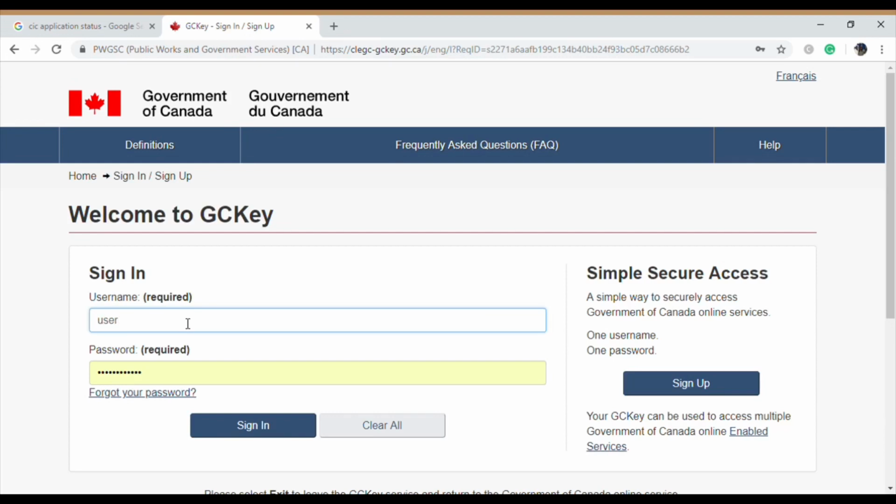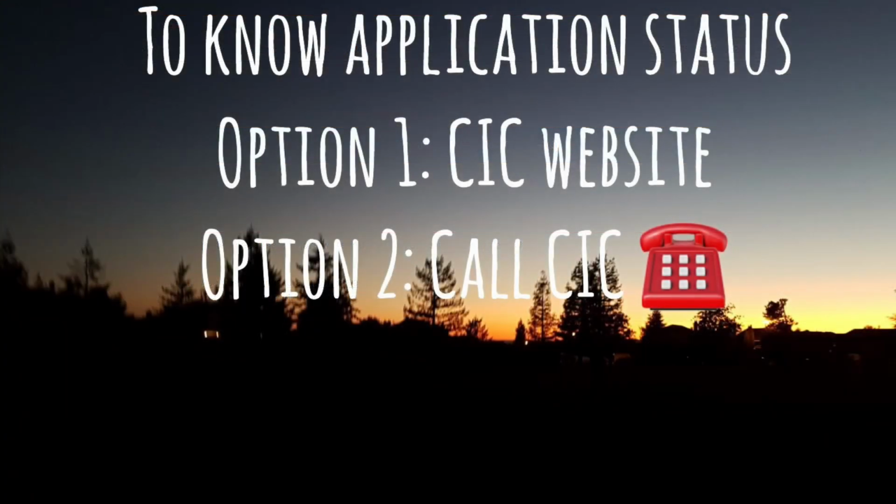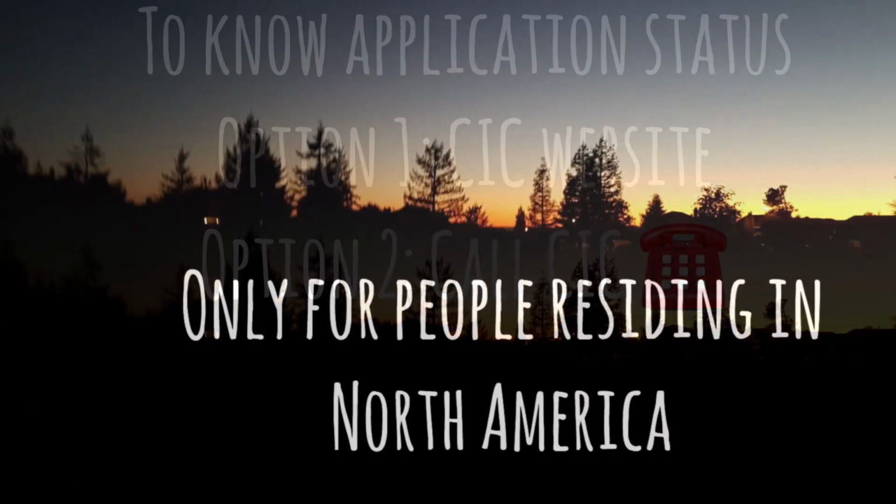But the status might not change for a long period of time and you might need to contact an IRCC agent directly, and for that consider the other 2 options. Calling CIC is a very good option, but it is only feasible for people residing in North America.